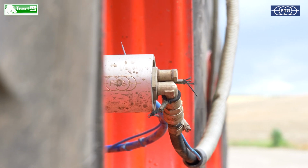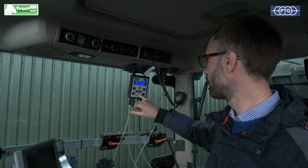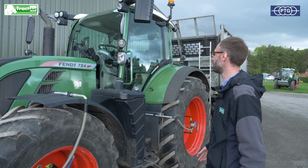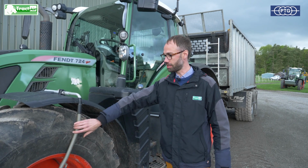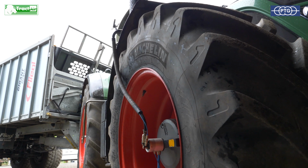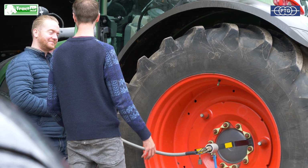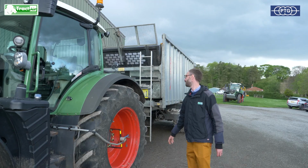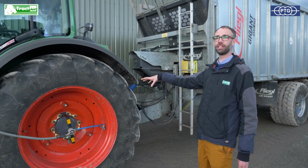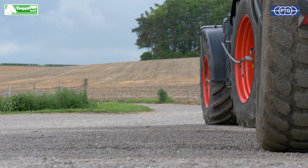The driver can control the pressures in the cab using the dedicated control unit, either a separate unit as fitted in this tractor or through ISOBUS in the tractor. When the driver changes pressures, it uses the pipework on the mudguards here to deliver air through the rotating union and into the tyres via a dedicated tyre valve. On this machine, that's fitted on the front and rear. We do have the option on tractors with a bar axle that it can be done on the inside to avoid pipework around the outside of the mudguards.